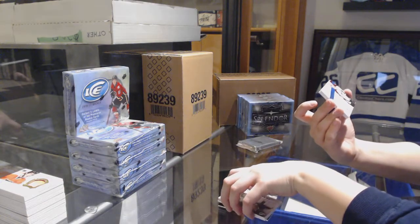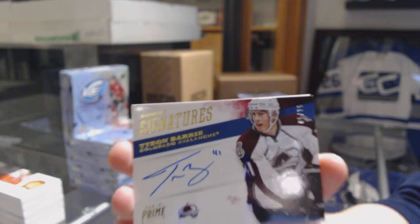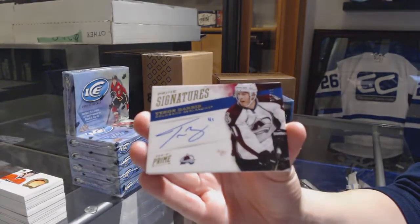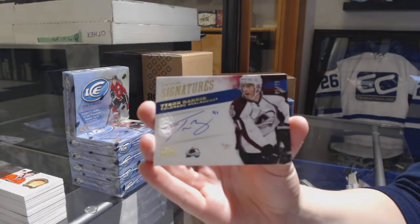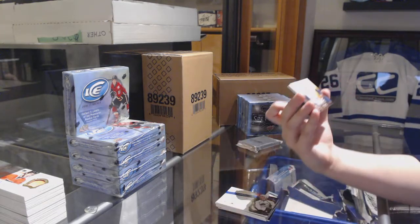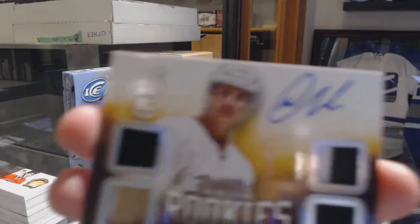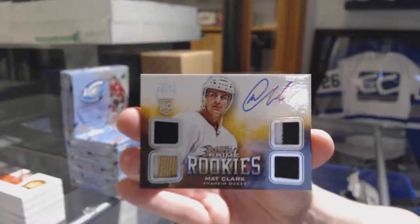A prime signatures number 25 for the Colorado Avalanche, Tyson Barrie. And for the Anaheim Ducks, prime rookie dual jersey, dual prime jersey auto number 250, Matt Clark.